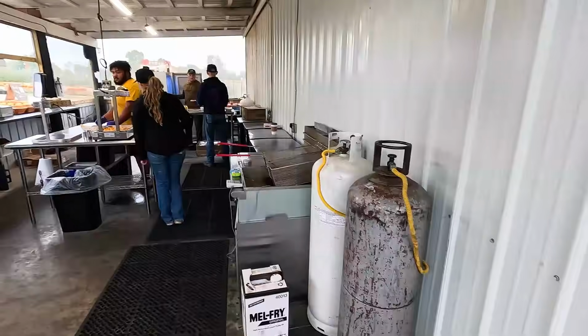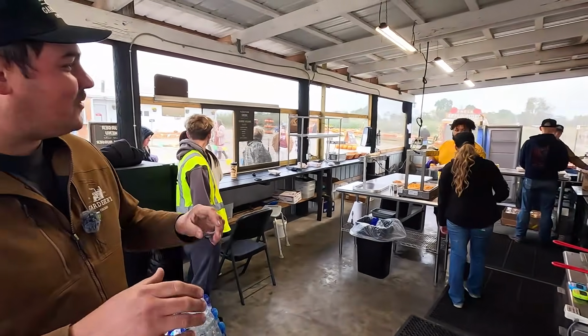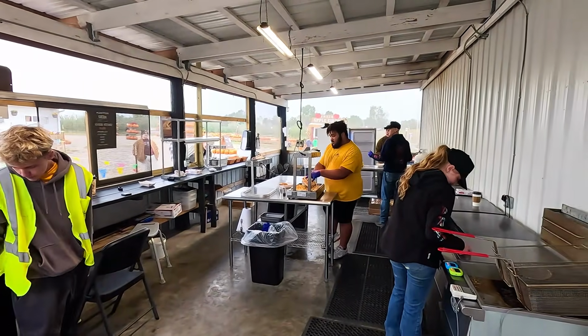Smash burgers, alrighty. All right, we're inside the burger station. We're cooking me up a smash burger. Oh yeah, the best in the West here. But we got just fresh patties. We keep it simple. Just cheese, meat, bun, and then all the toppings.